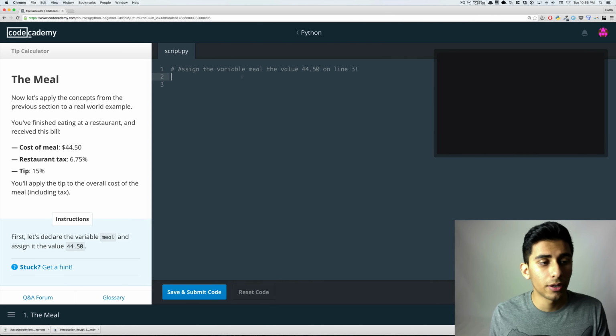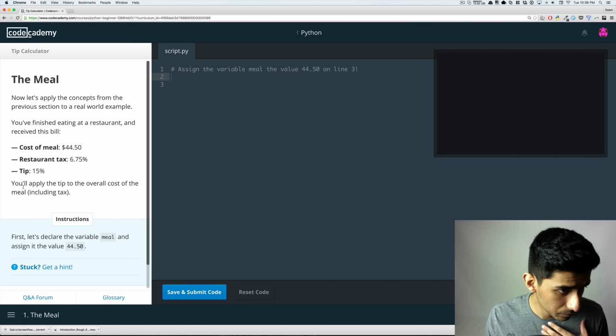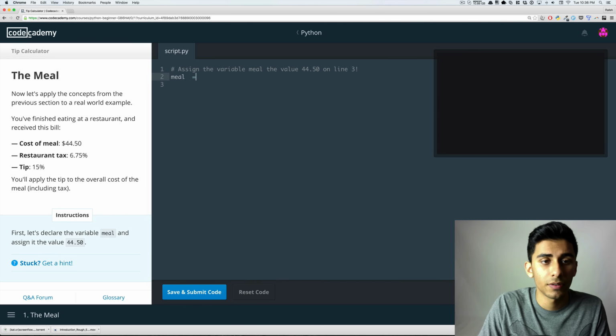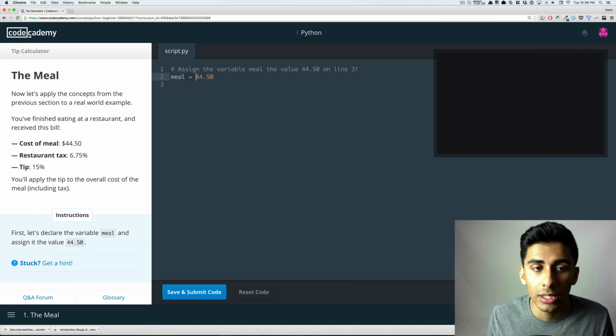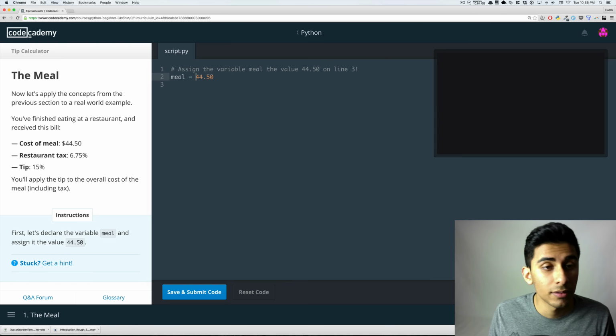So you finished eating at a restaurant and received this bill. You'll apply the tip to the overall cost of the meal, including tax. First, let's declare the variable meal and assign it the value 44.50. So here I'm going to say meal, and that's equal to 44.50. The reason why you always see me have spaces here is because that's writing good code. That's just trying to make my code cleaner, because when it's tightly compacted together like that, it's hard for a human to read and it reduces the readability. So this is the standard way to do this, and it's accepted, and it's the convention. So you should practice writing good code as you're starting your careers.